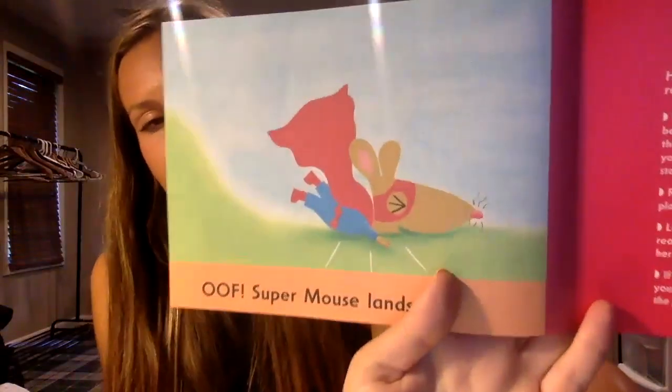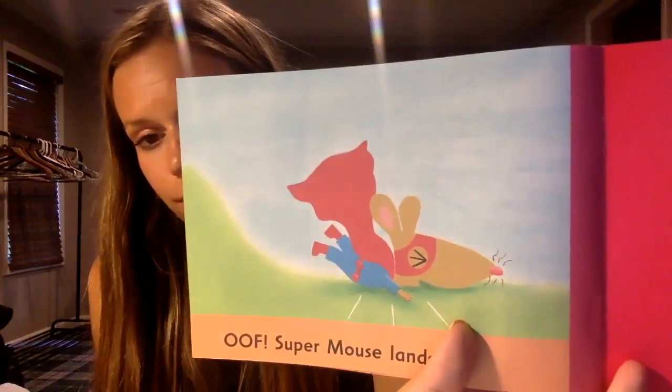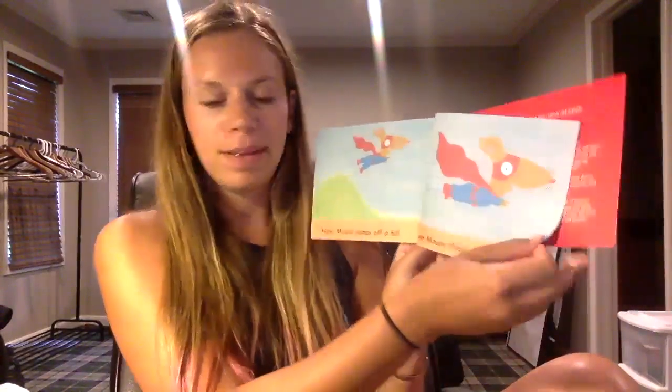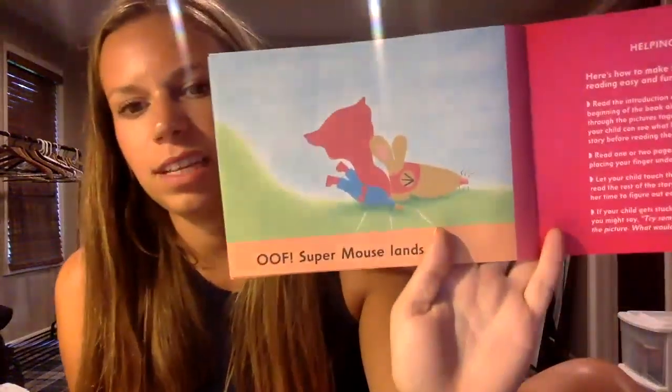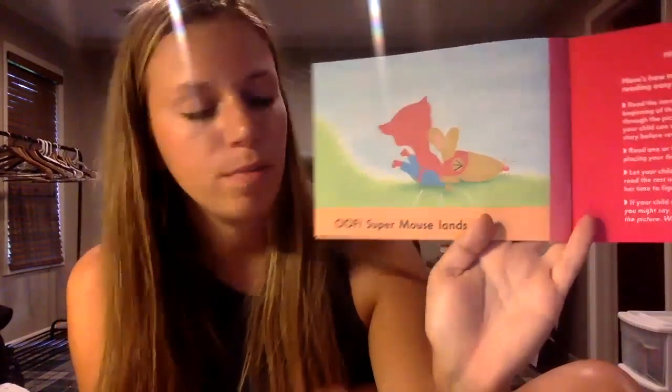Yeah, we know because of the way the illustrator drew the picture. His eyes are closed and he doesn't look happy. On these pages, Super Mouse looks really happy. But now, he doesn't look so happy, he looks kind of sad. We can see it in the picture. We can see these lines on the ground that show us maybe he took a bad fall.